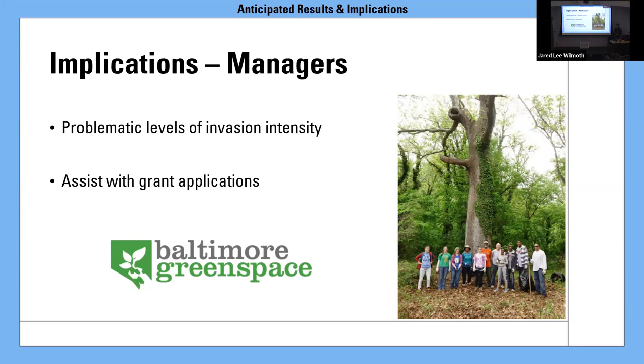So this would help instruct them on when to allocate resources in order to remove English ivy, because it is a completely pervasive vine that can't be eradicated, and they can't just go kill all the time. It would be a never-ending cycle. It would also help them with grant applications. So in Maryland and Baltimore especially, we're really concerned about stormwater. And if I'm able to prove that English ivy increases the amount of nitrogen that's being exported to water bodies, especially the Chesapeake Bay, and is causing eutrophication in these water bodies, it'll help them apply for grants and get more money to go fix up their forest patches.